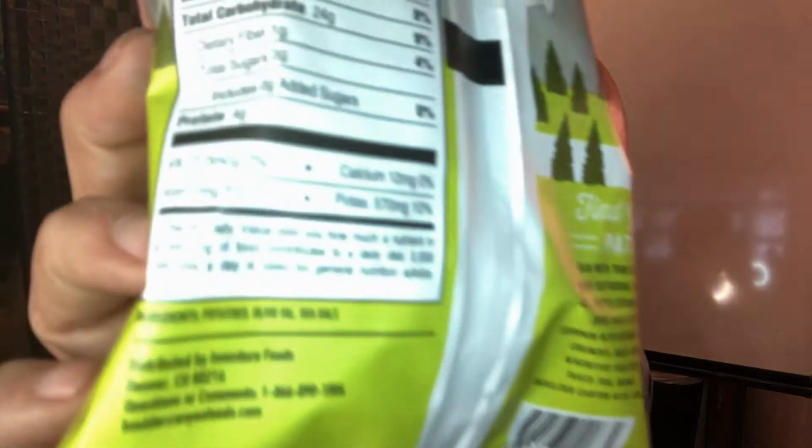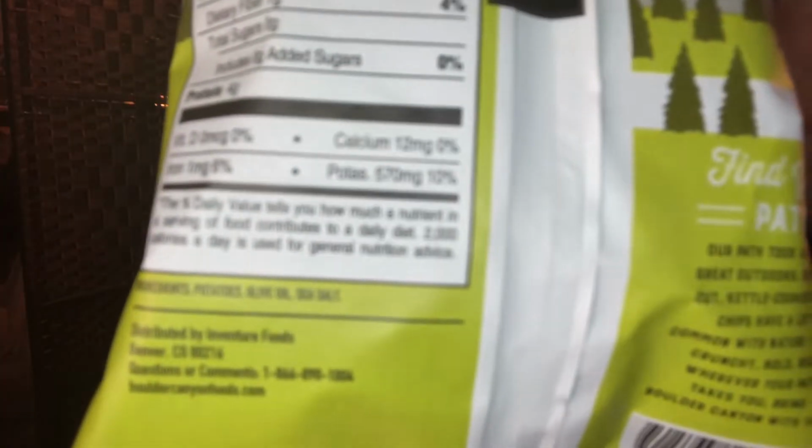Then let's take another snack, right? These are Boulder Canyon kettle chips, right? Potato chips. Potato chips get a very bad rap. Check this out. Let's see if you guys can see the ingredients on here. If not, I'll read them. Here's your ingredients: potatoes, olive oil, sea salt. That's it. So would you rather put in your body potatoes, olive oil, and sea salt, or this list of ingredients, half of which we cannot even pronounce or know what they are? I think that's a no-brainer.